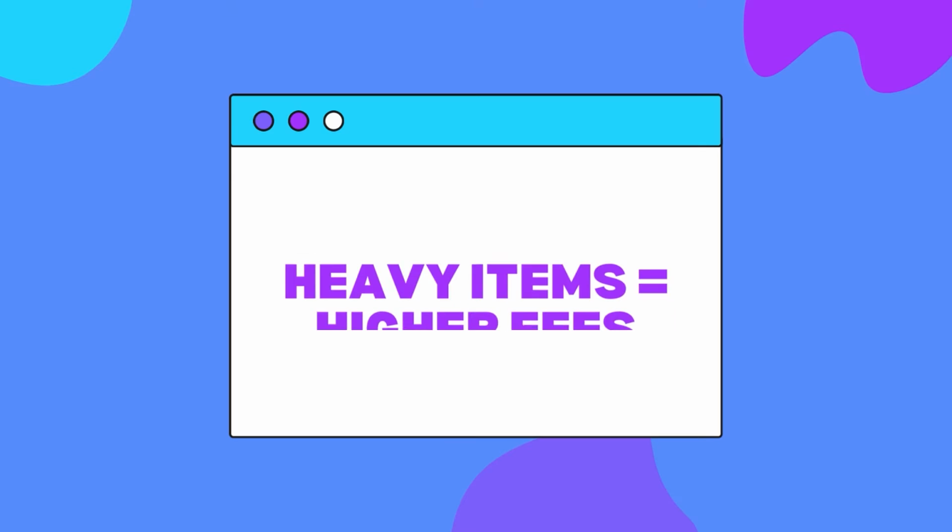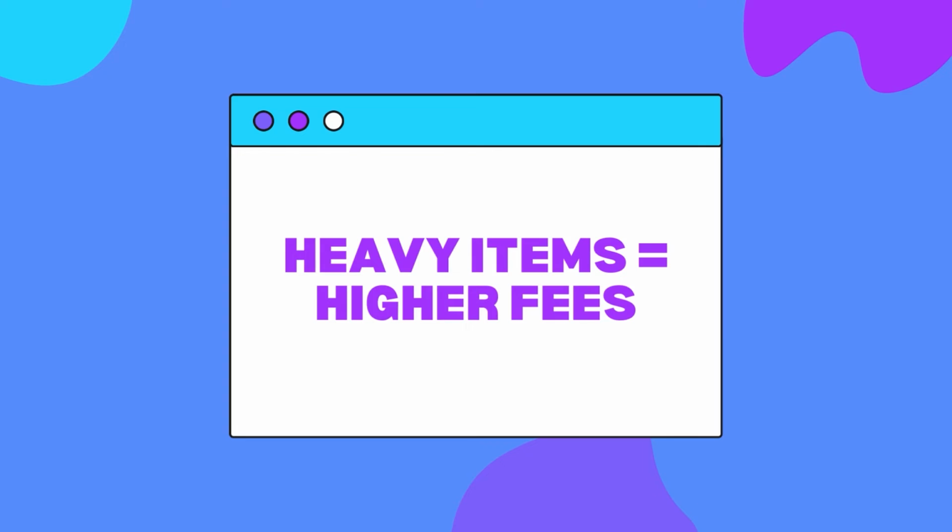Now, with this in mind, one thing which I'll say on the con side of the pet category is that a lot of these items, especially like dog food, are going to be heavy. So it means higher fees. With that being said, you want to consider things like shipping and storage fees to avoid any losses.